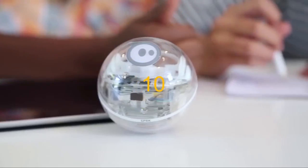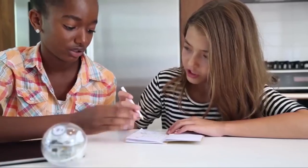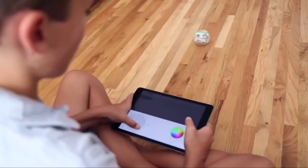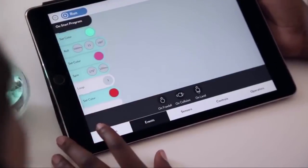When you're a kid, learning and playing always seem to be on opposite sides. But we believe we can change that. Meet Spiro Spark Edition, the playful robot that makes programming fun and offers challenges for every skill level.